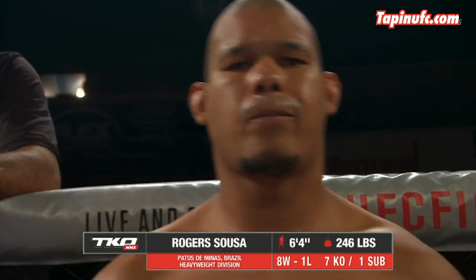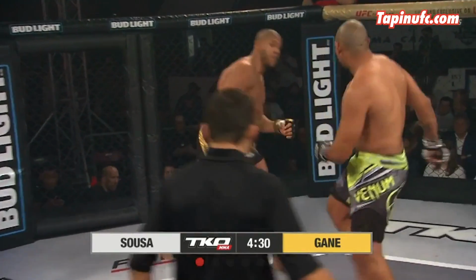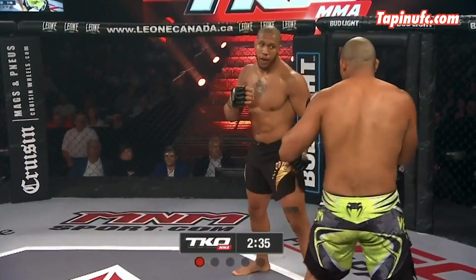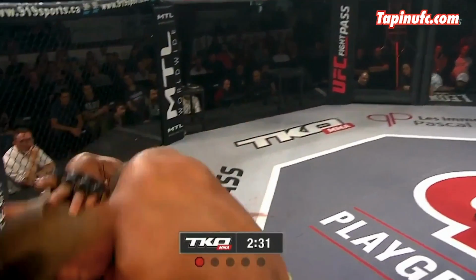Last bout outside the Octagon came in May 2019 versus 8-1 Raj Souza, coming off his first ever loss and looking for retribution. Round 1, beautiful jab by Gane, bouncing in and out. Two minutes later, jab to overhand rocks Souza. Another overhand clips him, but Souza stays standing.